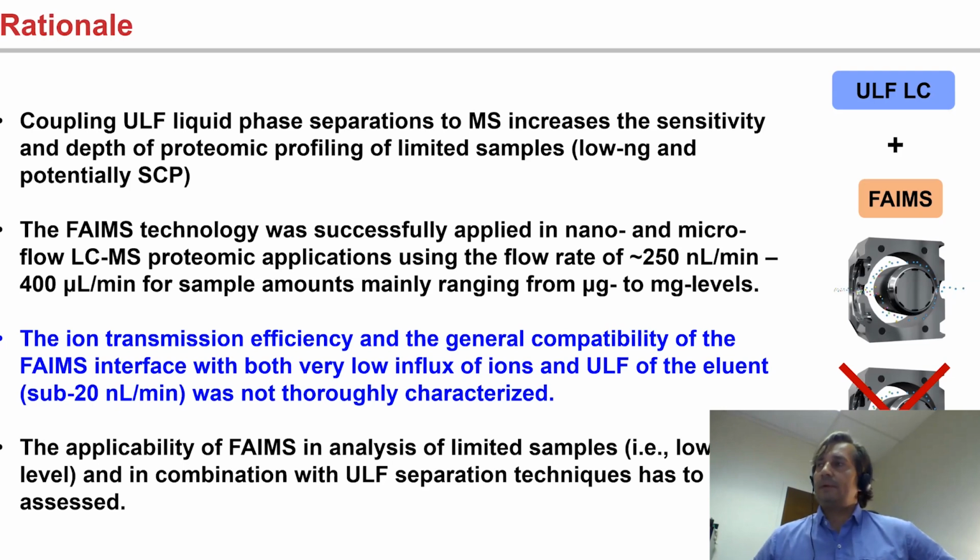The previous report showed that there is some loss in signal and incomplete ion transmission through the FAIMS interface. The question was whether it would hurt us at ultra-low flow rates, whether ultra-low flow rate separation can be coupled to mass spectrometry using FAIMS technology, and whether FAIMS can be applicable to limited samples and potentially single cell analysis. That's what we were trying to find out using two types of samples that I already mentioned. With sub 20 nanoliters per minute flow rate and very small sample amounts, we don't expect high ion flux going into the mass spectrometer, and any losses can be harmful.